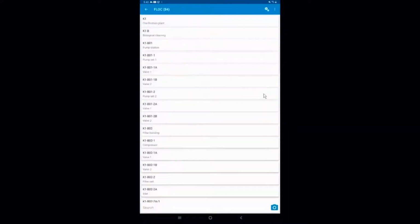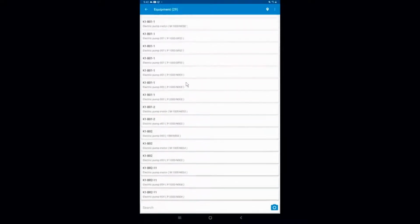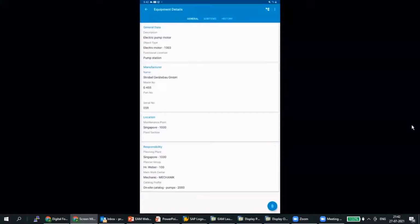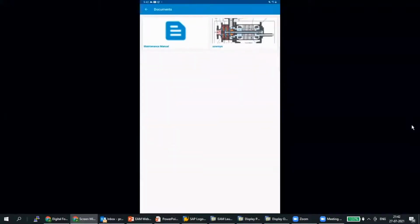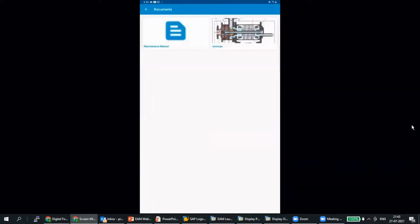So this is the function location view. You can also look at the equipment view. In this equipment view, you have the list of all the equipment again. You can get into the equipment out here. And then you can also look at the attached documents along with the equipment. So these documents can come from any DMS, OpenText, SharePoint, FTP servers, no problem. You can just open the document, take a look at it. It could be a PDF. You can just skim through it.